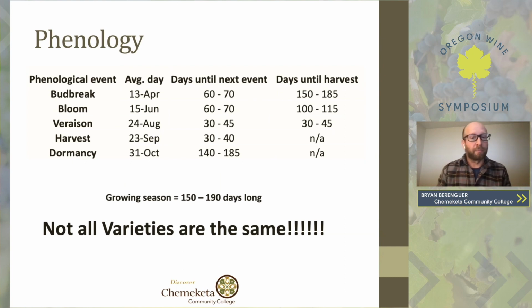Veraison comes around the third week of August. Again, typically 30 to 45 days until the next event. And then harvest comes around, say, the middle to third week of September. That really is going to depend on the wine style and what our goals are in terms of overall harvest grape characteristics, right? So some people may pick earlier for sparkling, or you will pick later if you have a later ripening variety, such as Gamay or Riesling, right?